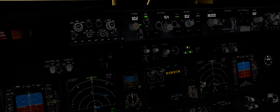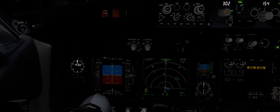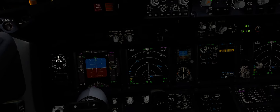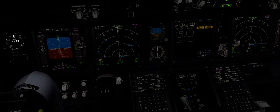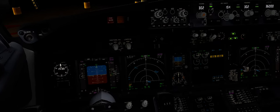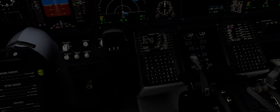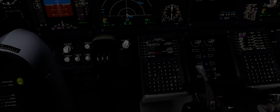Okay, we have to put meters on the side. Frequencies 121.8 and we are ready to push back. Delta 1325, request pushback. Delta 1325, pushback approved. Pushback approved, Delta 1325.